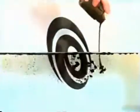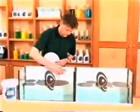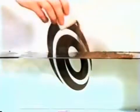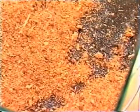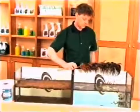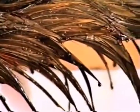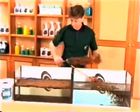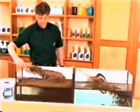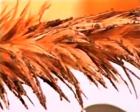To show PeatSorb's effectiveness, 2 trays have been filled with oil and 1 has been treated with PeatSorb. Not many oil spills would pass a feather duster test, but this simple demonstration graphically illustrates the product's ability to absorb oil. In the non-treated tray, the feathers are saturated with oil. In the PeatSorb treated tray, there's virtually no oily residue clinging to the feathers.